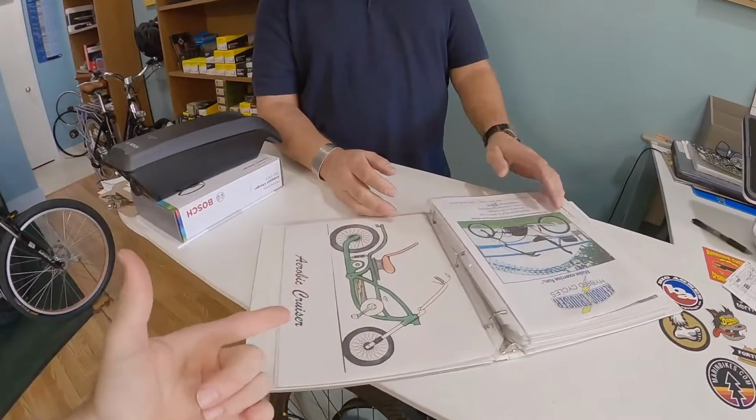Dude, hearing about, did you say NuVinci? Yeah, that was NuVinci back in the day. Now it's Enviolo. So it's a continuously variable transmission. That was so cool. So this was really cutting edge stuff at the time.